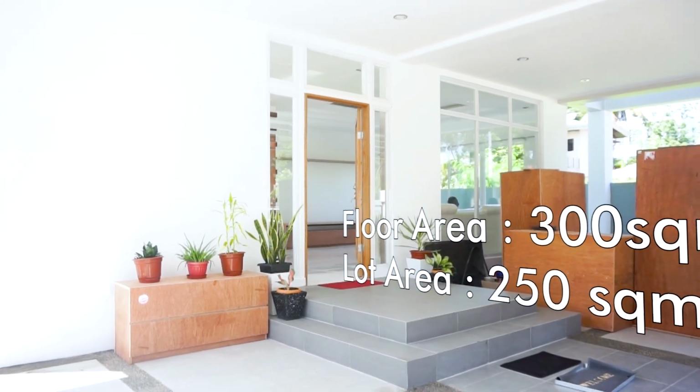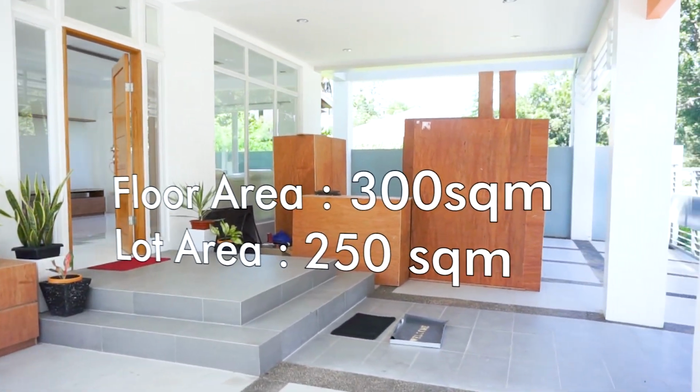And she bought this property in Xavier Estates as a rental property because she wanted to have passive income. So this is available for rent. So the floor area of this property is 300 plus square meters and the lot area is 250 square meters.